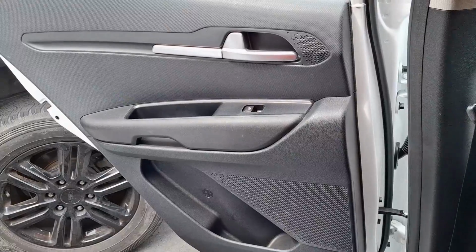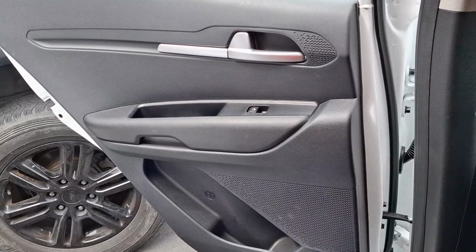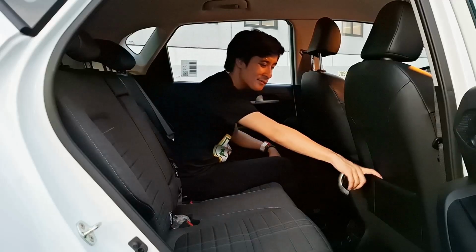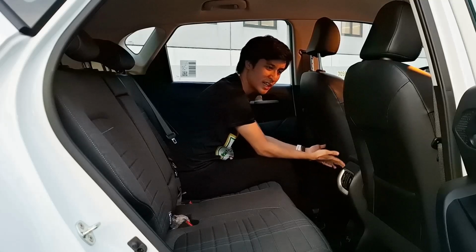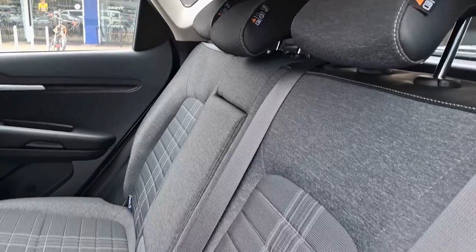Here in the door card, exactly the same like the ones in front. It's all plastic now. 1 map pocket only behind the right front passenger seat. I forgot if the SX had one. Anyway, again, the seats are all cloth now.